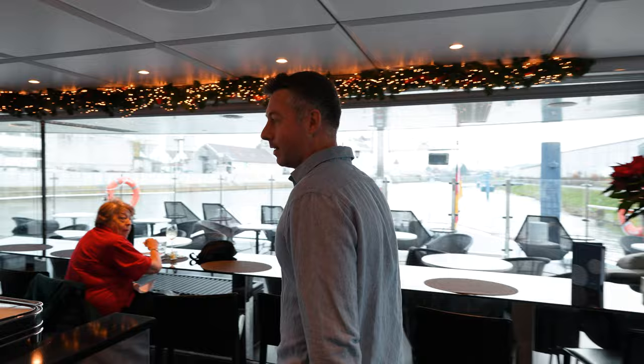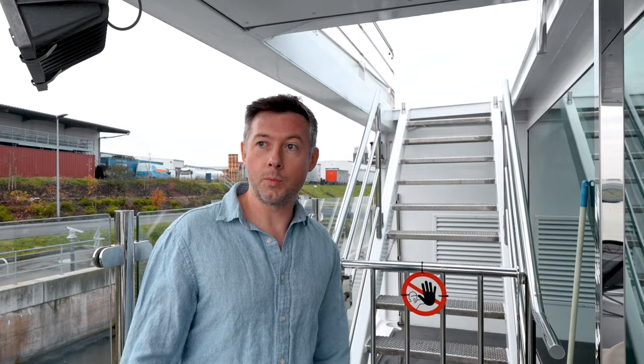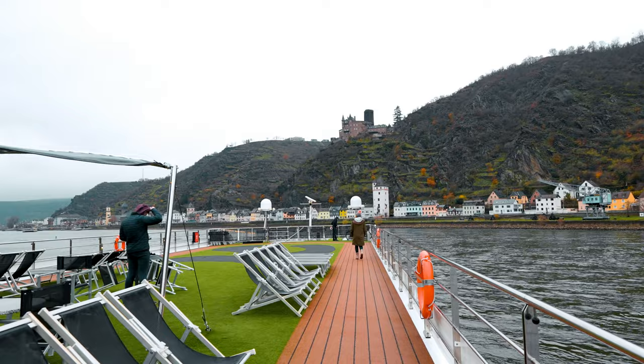actually. A little open area right on the bow of the ship. If you get cold, they have you covered. You have blankets here. There's some heaters right here. Here we have stairways that will lead up, but at the moment it's closed. The reason why? Because we have a lot of low bridges, so they don't allow anyone to go up. When the top deck is accessible, you can have a walk, play mini golf, or enjoy the views.